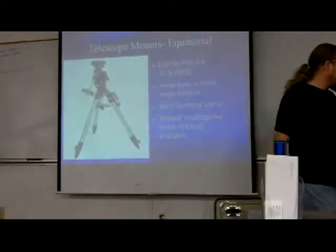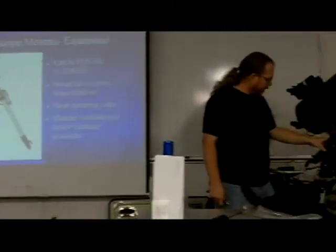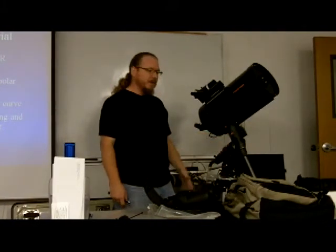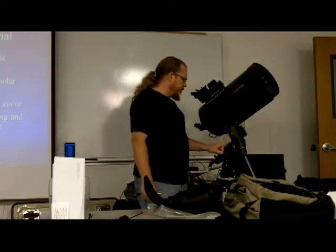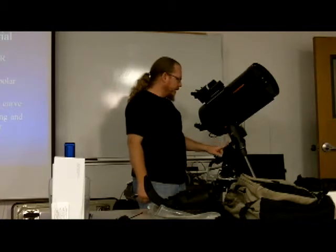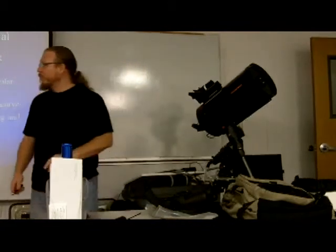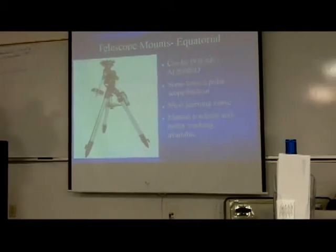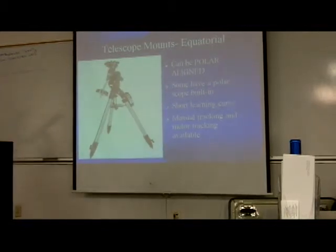There are also a lot of times, serious observers will have these dials that tell you how you're pointed, and those dials will have markings on them that will correspond to star charts. And you can very quickly look at a star chart and dial in the appropriate coordinates, and you'll be either on your object or very, very close. Without this type of mount, even if you had those same dials on something like this, you would need a computer to tell you the altitude and azimuth of an object at any given time, or you'd have to do some crazy math. So, there is quite a bit of a difference between the two.